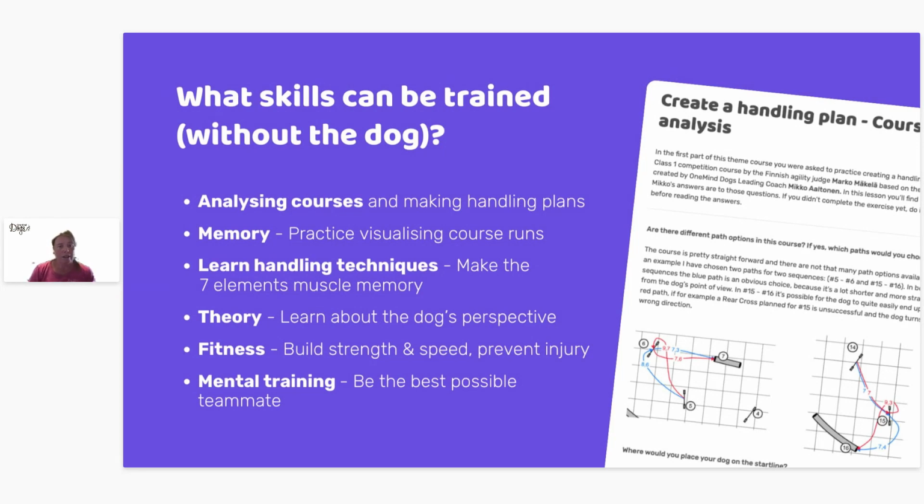Then we've got fitness, so handler fitness, again, a theme on our learning platform. And it's not about being fast and strong and all that sort of stuff and going to the gym all the time. It's just about building stability and mobility in your own body so that you can then become stronger and have speed and prevent injuries.